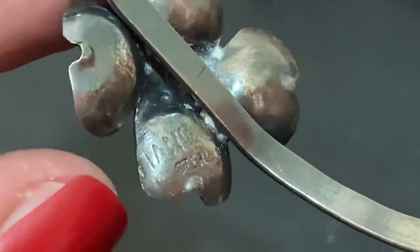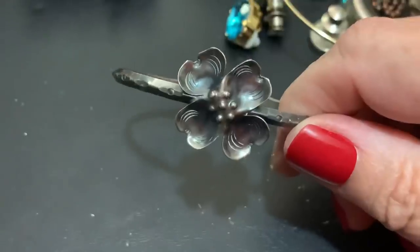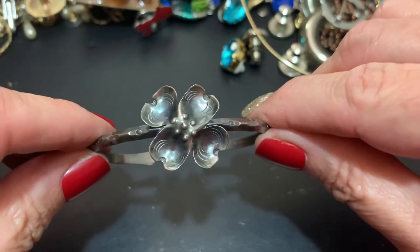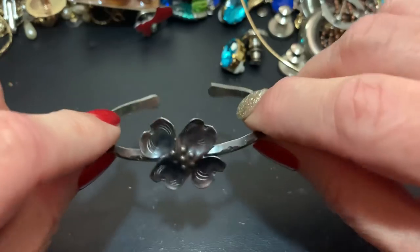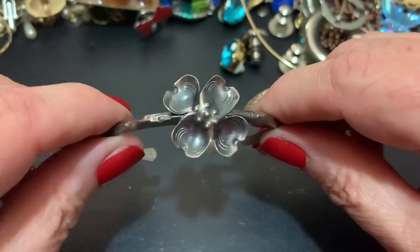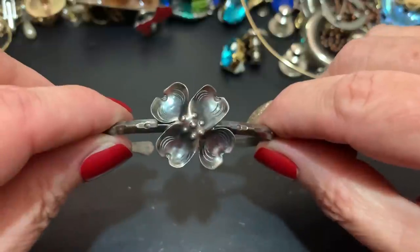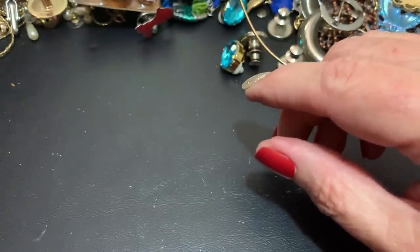It's sterling, and I can't remember the name now. I'm terrible. Yeah, I know it looks like it says hand, but I can't remember the name now. But this person makes a lot of these dogwood designs on a lot of different styles. It's hand forged, and it's very pretty. I like it.